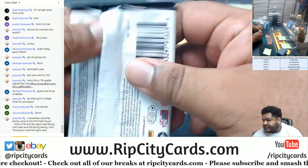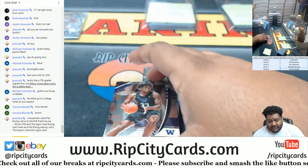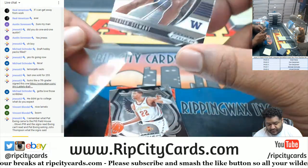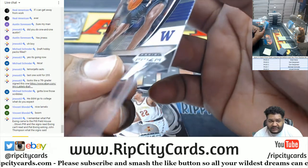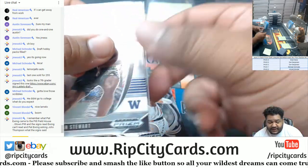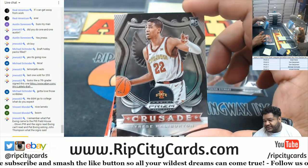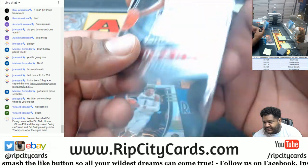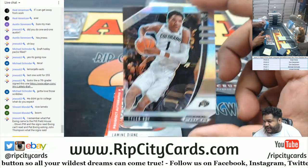Pack three for Don. Good luck, Don. Anthony Edwards autograph. Come out. Well, I've hit two of the top three picks already. I hit a Wiseman autograph /10. And I hit a LaMelo Ball autograph just now. So all I'm missing is the number one overall pick. Jake Paul and Nate Robinson were about to fight. Never thought those words would ever come out of my mouth.